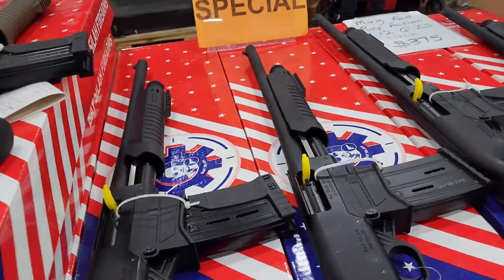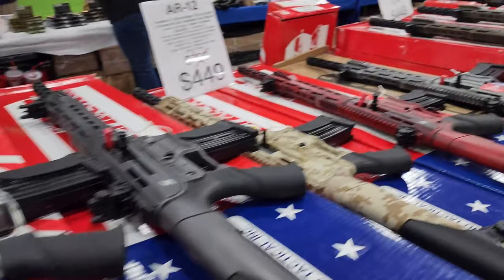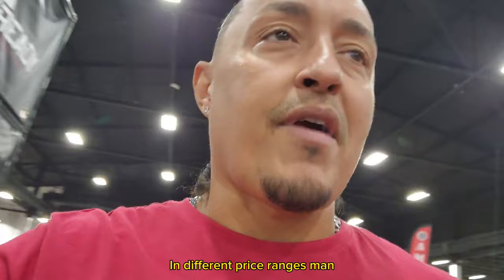But let's get back to these guns. Yeah, man, look. Nice options. Something in here for everybody. Everybody can get a gun at different price ranges, from $299 up. I haven't seen anything under $299, but we just got here. Let's keep looking.